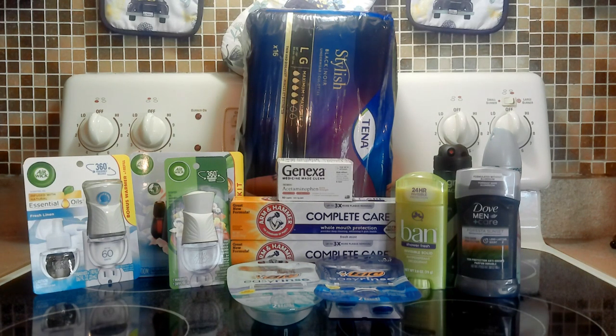So that Airwick was, I think it was, let me find it, $3.78. She took off $2.09. So that made that $1.69, I think, for the refill and the warmer. So that was in my favor.